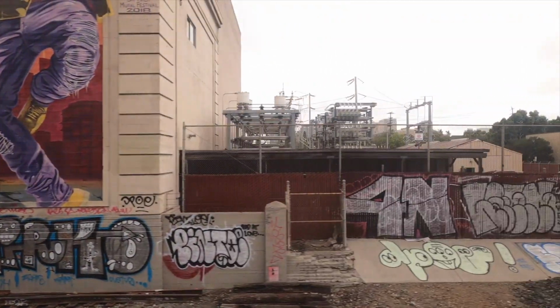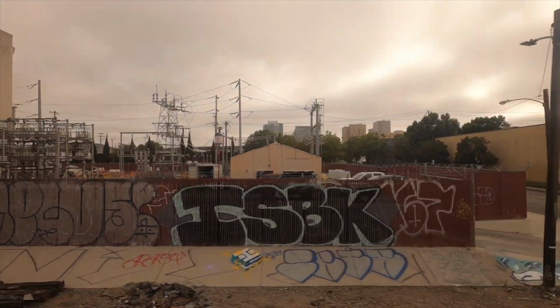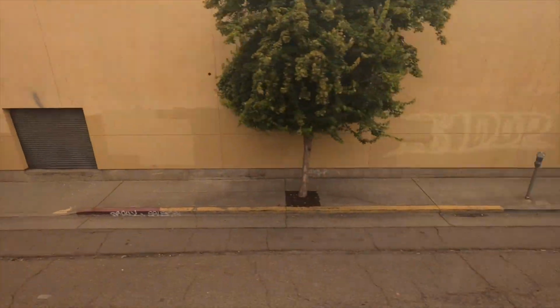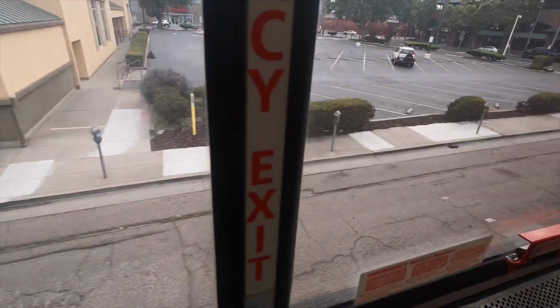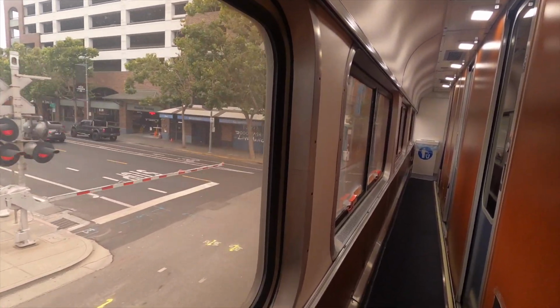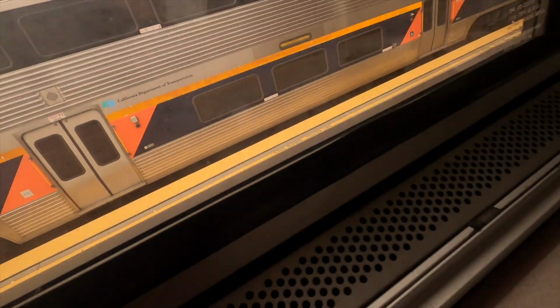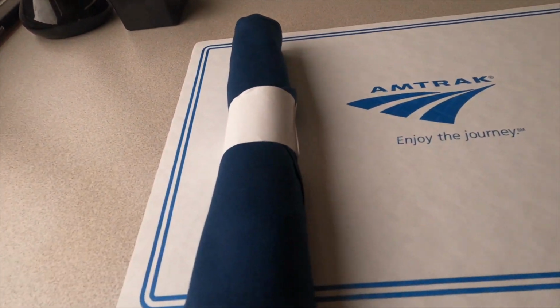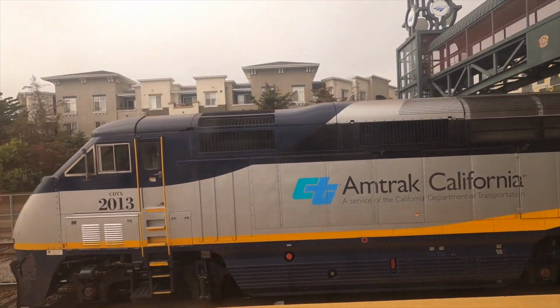Our first station following Emeryville is Oakland's Jack London Square. After departing Emeryville, our car attendant gave us a little orientation of our room. We were also told, surprisingly, that breakfast was still being offered in the dining car. Amtrak's traditional dining service, which includes freshly prepared meals and table service, recently returned to some premier long-distance trains. I was excited to be on board to try some of the food.